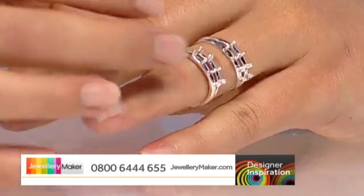Oh, they are. I didn't realise that. Yes, my fingers are a little chubby-esque at the moment due to my pregnancy, and I've just got a little bit of water everywhere. I did notice they went on quite easily, actually, unlike my wedding rings at the moment.